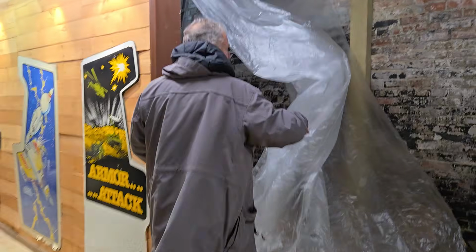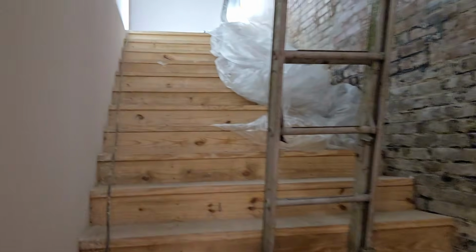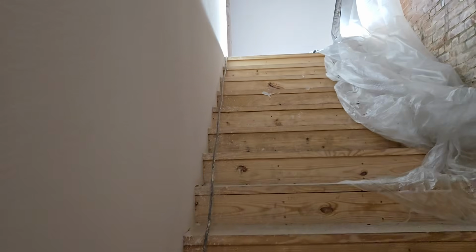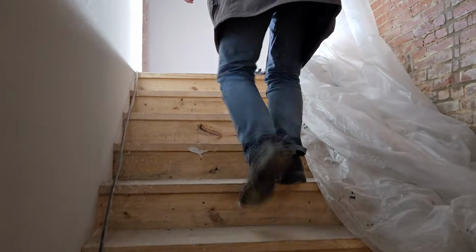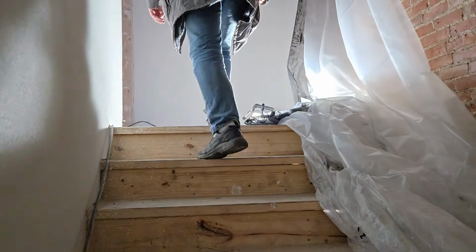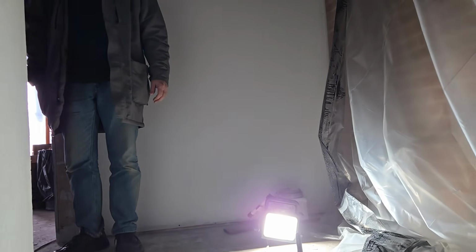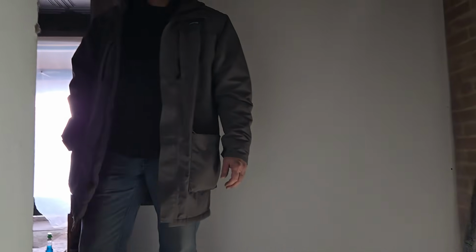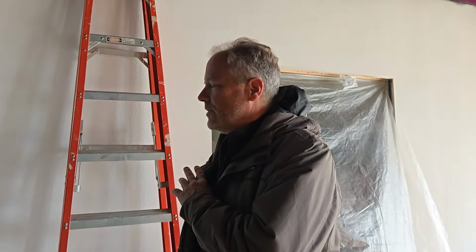Let's go up and I'll show you the future phase 2. I'm going to show you what used to be phase 3. I actually just decided to delete phase 2. Phase 2 was going to be a pinball wing, but I realized I really need the space for doing what I want to do with phase 3.